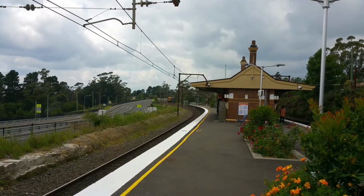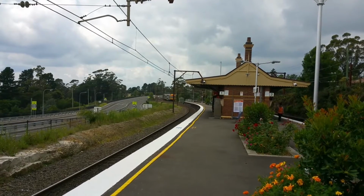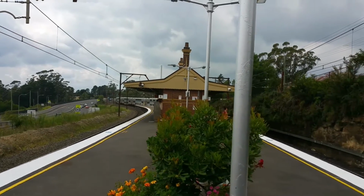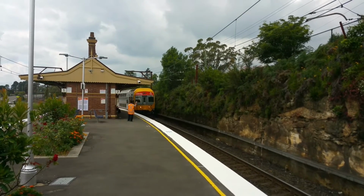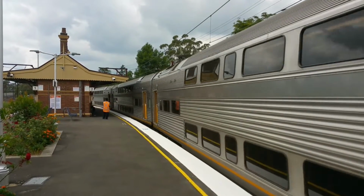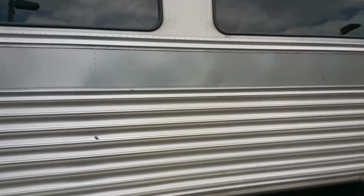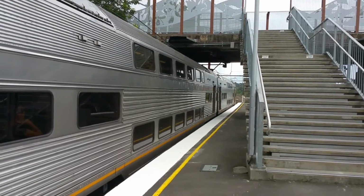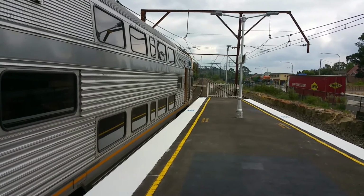And we've got a V-set approaching platform number 2, Lithgow service. The set is V17. V17 now departing platform number 2, Lithgow service.